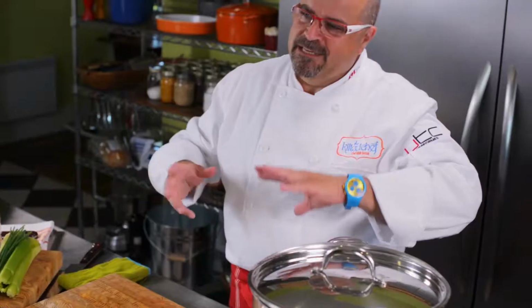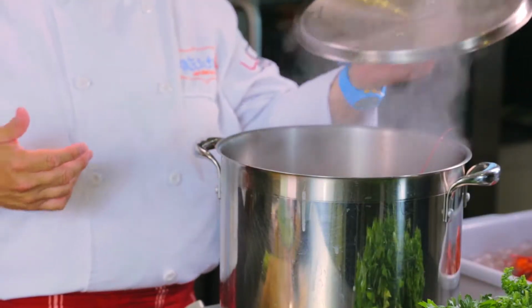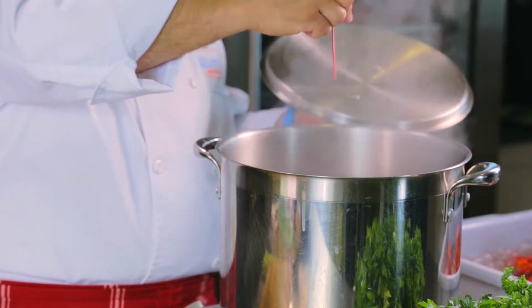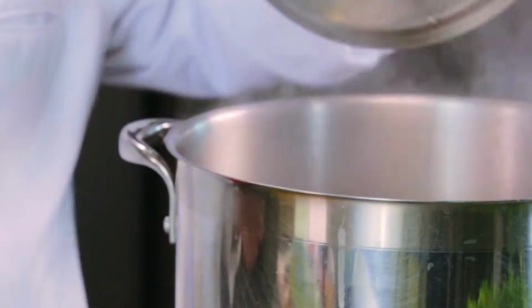So one other way of being able to tell the difference whether your lobster is cooked or not, and there's always that chance that you say, well, is it ready, is it not ready, and you end up cooking it a little longer. But one sure thing to do to prevent that is to just take the lobster, pull it by its tentacle, give it a little tug like this. If it falls off, that means the lobster is cooked.